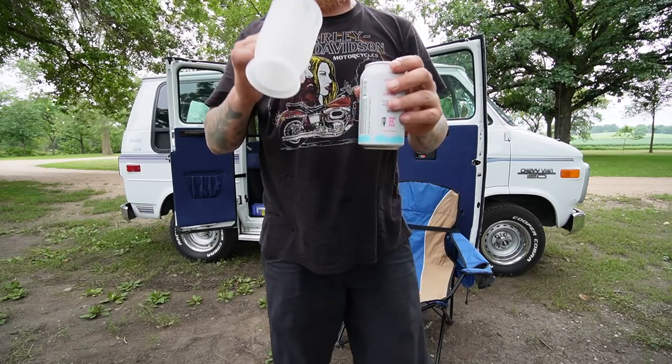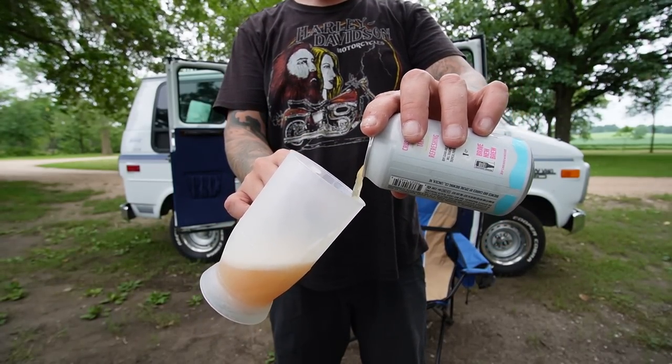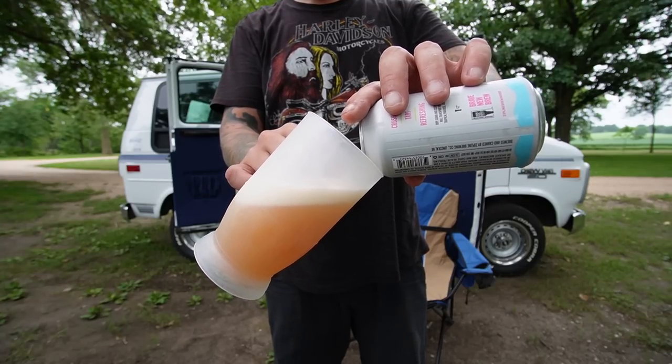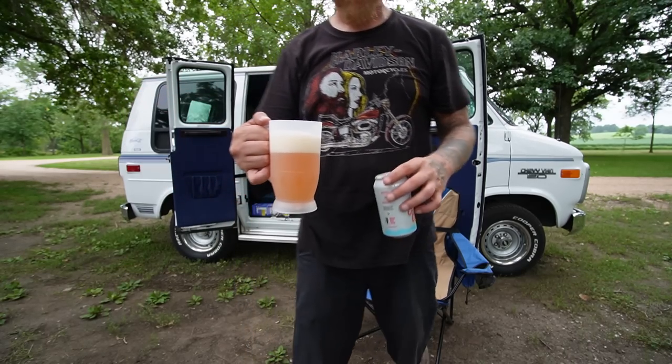I wonder if it's going to be like grapefruit or pink or something. Kind of looks like grapefruit juice. It's gonna have a lot of head on it. Not too shabby. Kind of a basic looking brew in the cup here, but.